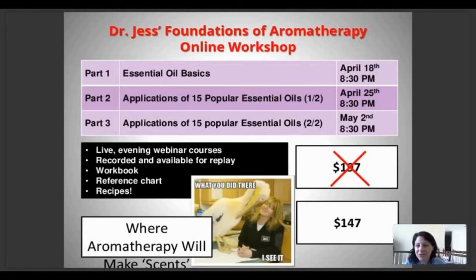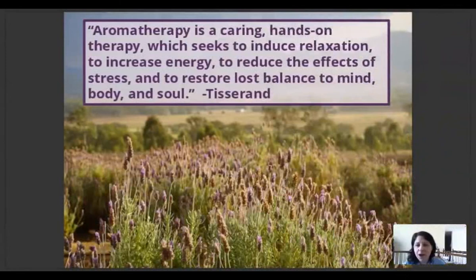And so really I leave you today with this. Aromatherapy, and this is by a scientist that I know that has inspired me to really delve into the science of essential oils, Robert Tisserand: aromatherapy is a caring, hands-on therapy which seeks to induce relaxation, to increase energy, and to reduce the effects of stress, and to restore lost balance to mind, body, and soul. And I think that pretty much sums up why I got involved in essential oils.